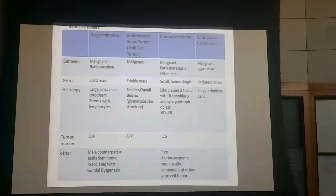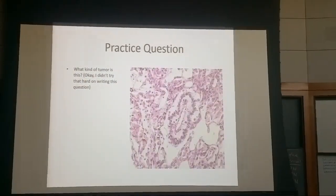And then choriocarcinoma, those are the super malignant ones. Small and hemorrhagic. Again, it makes sense that it's hemorrhagic because the chorion is like the placenta, like little tissues with trophoblast and cytotrophoblast, no villi. So that's something that was pretty largely emphasized by Dr. Mirza. And then HCG, and again that makes sense because HCG is the pregnancy marker and this is the placenta. And then embryonal, primitive cells, it's like an embryo. Okay, what is this? Yeah, Schiller-Duval bodies. So it's an endodermal sinus tumor. So this thing right here is the thing that looks like a glomerulus. This whole deal. All right.